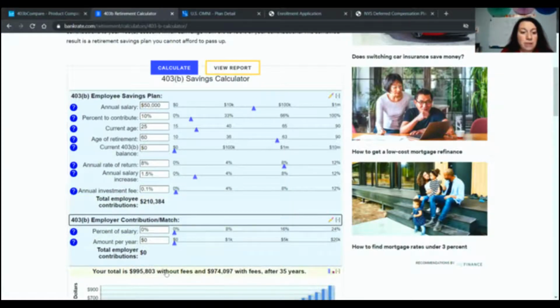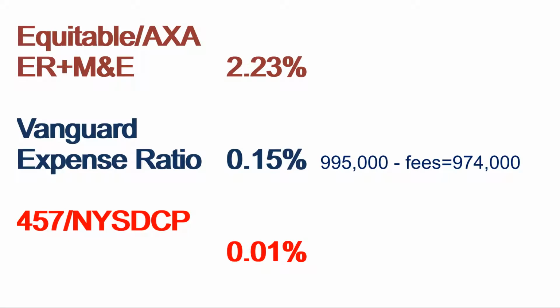Okay, they're showing that without fees included, that Vanguard fund, assuming about 8% a year, would grow to $995,000, almost $1 million, over the length of time that you're saving. And that's just saving 10% with Vanguard. With the Vanguard fees, when you figure in the 0.1% that Vanguard keeps, you'd have only $974,000. So you do lose some to Vanguard, as you'll lose some to all of these options. So it's interesting to see.